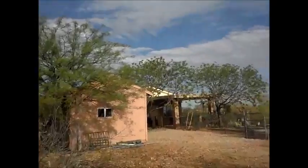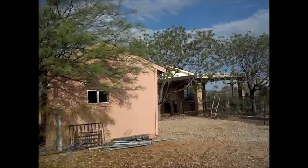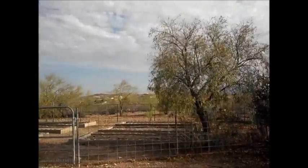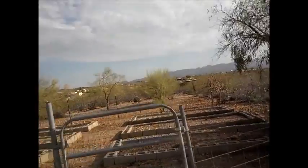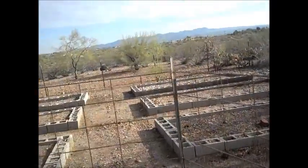Okay, this is the east side of our house. Stuff's just laying around because we're still moving in. There's a little garden area that they put in with sort of raised beds. I'm not sure what we'll do with it. One nice thing is we can ignore it. We won't have to worry about weeds.